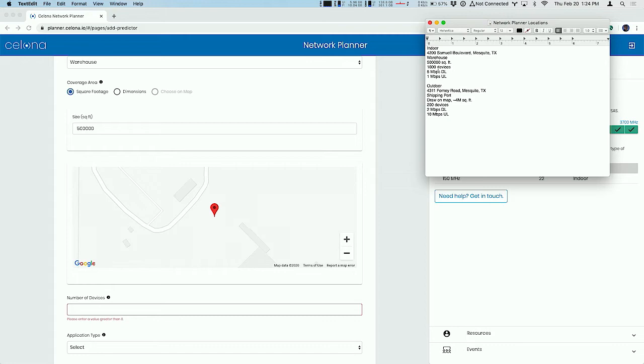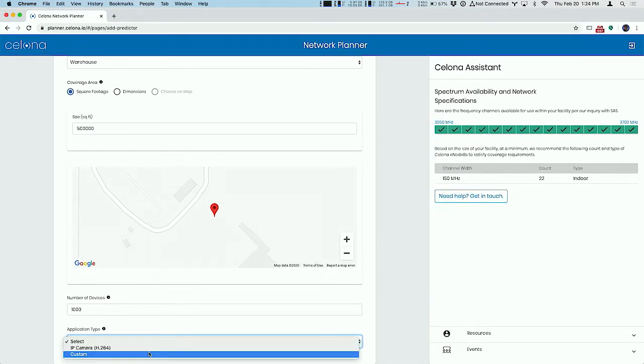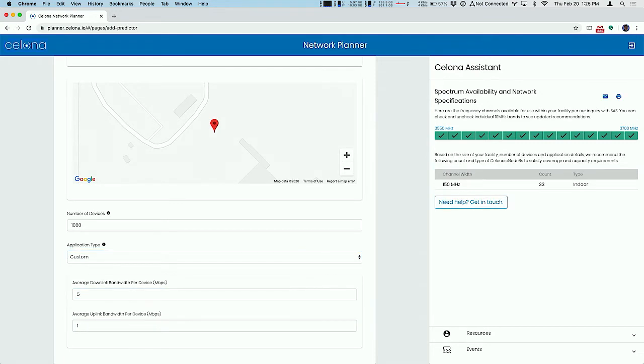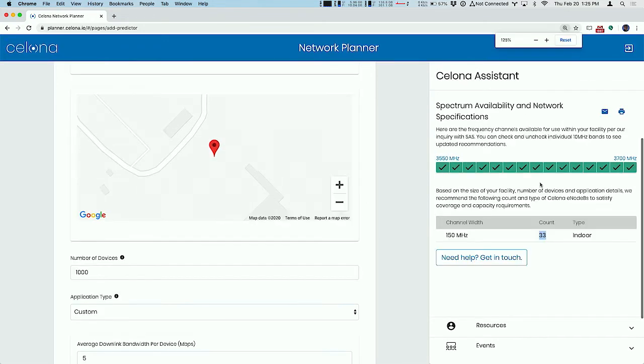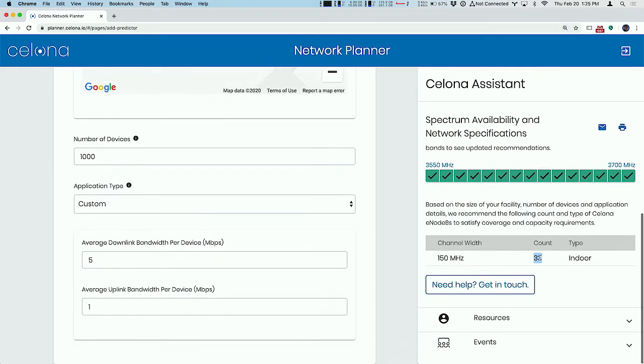So let's say I have 1,000 devices, and they require a certain amount of bandwidth uplink and downlink. So I'm going to say 5 meg down and 1 meg up. And so now you see I've gone from 22 to 33 actual radios that I require in order to meet that capacity requirement. So there's a lot of sophisticated modeling on the back end, so it's not just a simple math problem that we're doing on the back end. There's a lot of actual topology and attenuation characteristics that are taken into account.